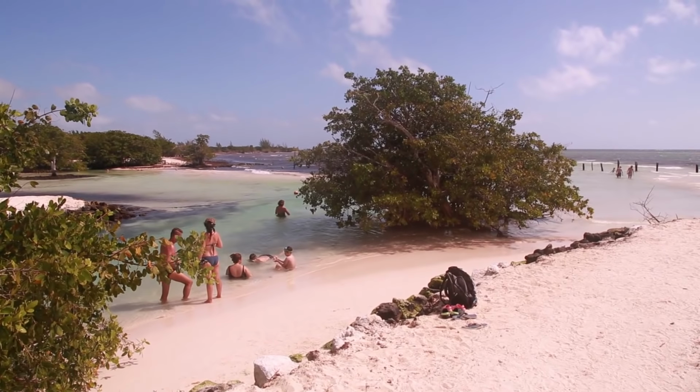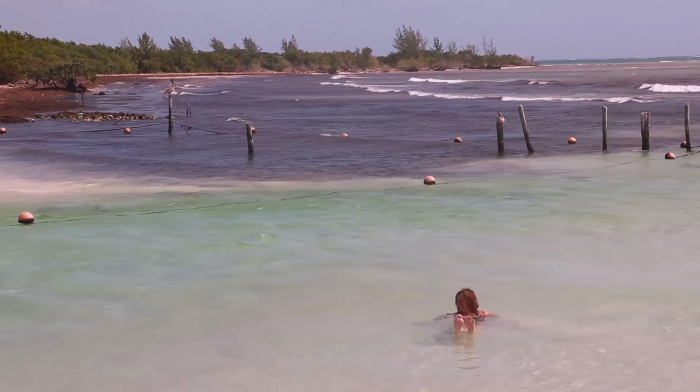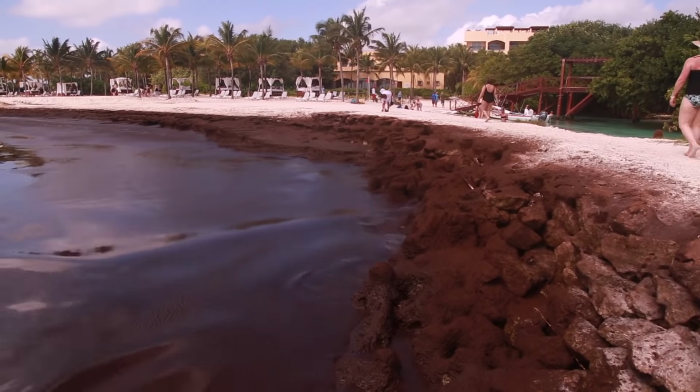Because the water has traveled from deep within the mangroves, it brings with it a brown peat-like substance. This is naturally deposited on the beach just south of the inlet.